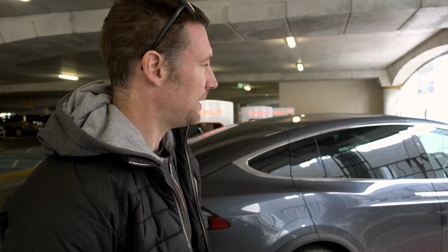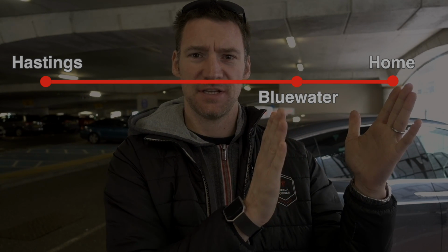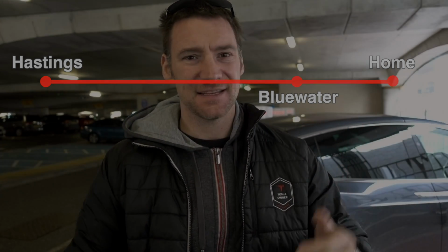This is effectively an example of the problem that Tesla has to overcome with its charging network: the more cars they sell, the busier the superchargers will get. And in particular, this supercharger does quite a lot of work. Basically, here's the problem. We live here, Hastings is here, and the last charger that's useful is about here. So once we get beyond that, there's basically nothing.